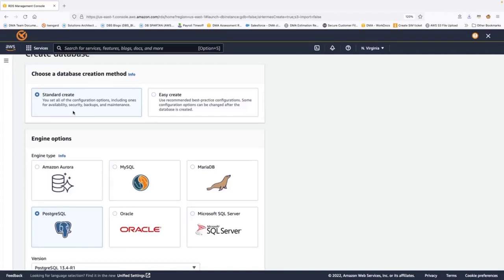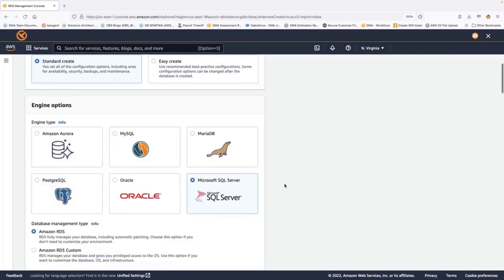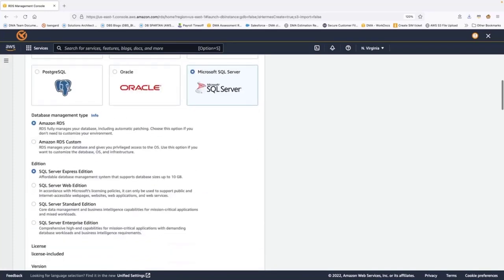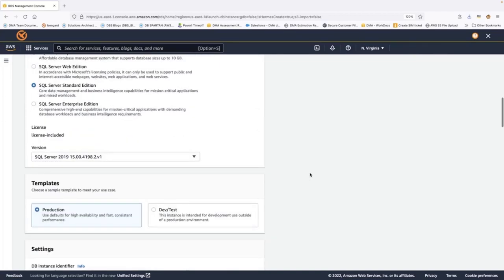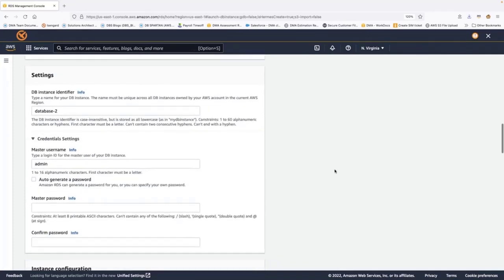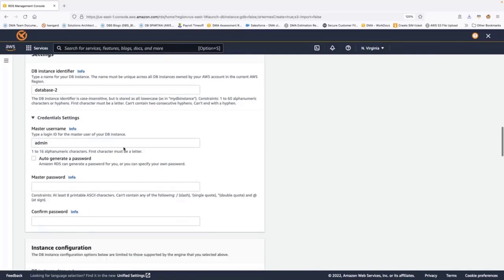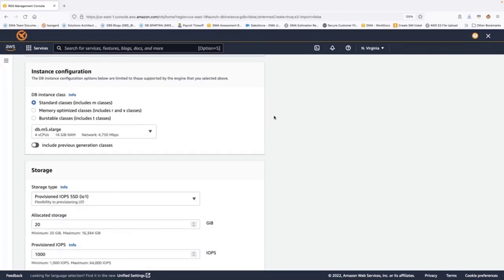I'll choose standard create so that I can show you some of the options. Let's choose Microsoft SQL Server, Amazon RDS. Let's choose SQL Server Standard Edition. The version is 2019. I'll choose the production template. And let's not worry about database identifier, user ID, or password at this time. I want to talk about instance configuration.